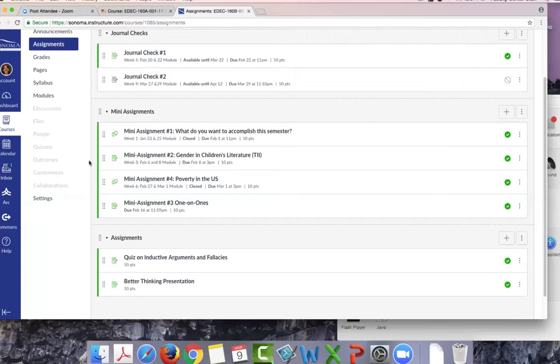From old versions, Moodle only goes back so far, so you can only access your content so far in the past. So for me and my immediate colleagues, I would probably go with Canvas at this point.